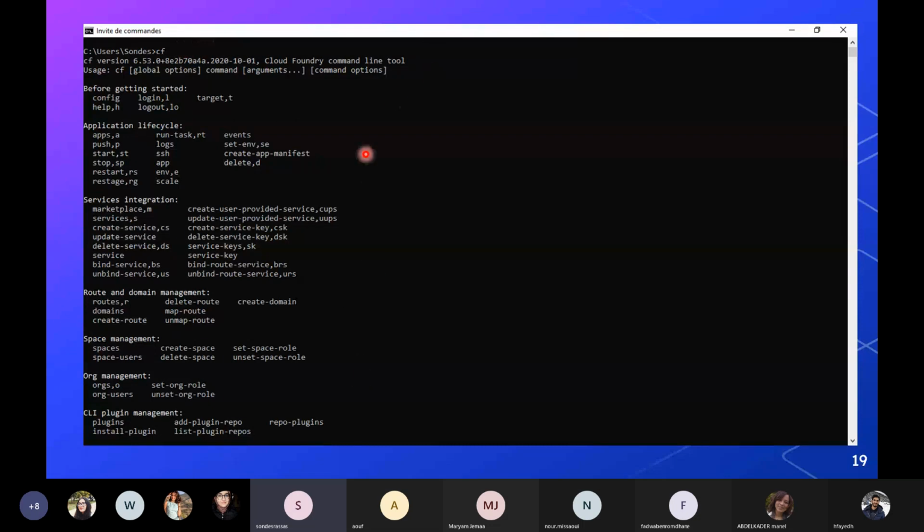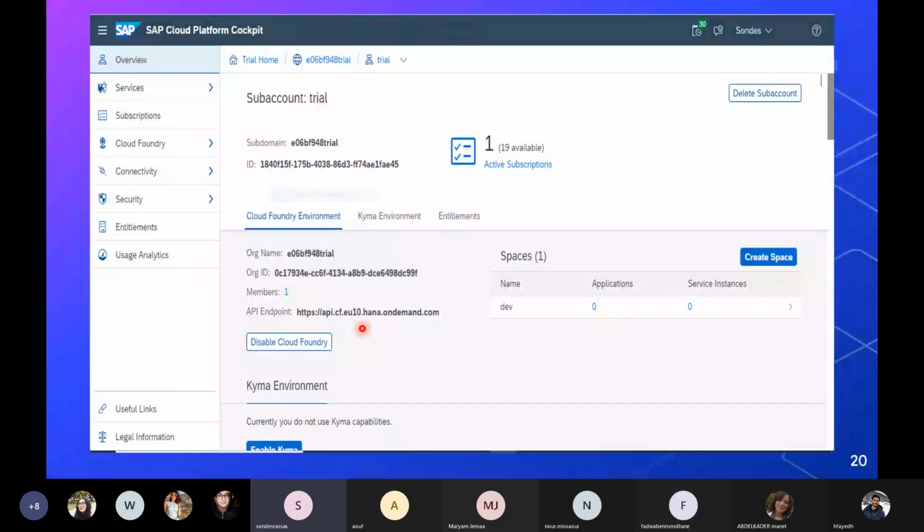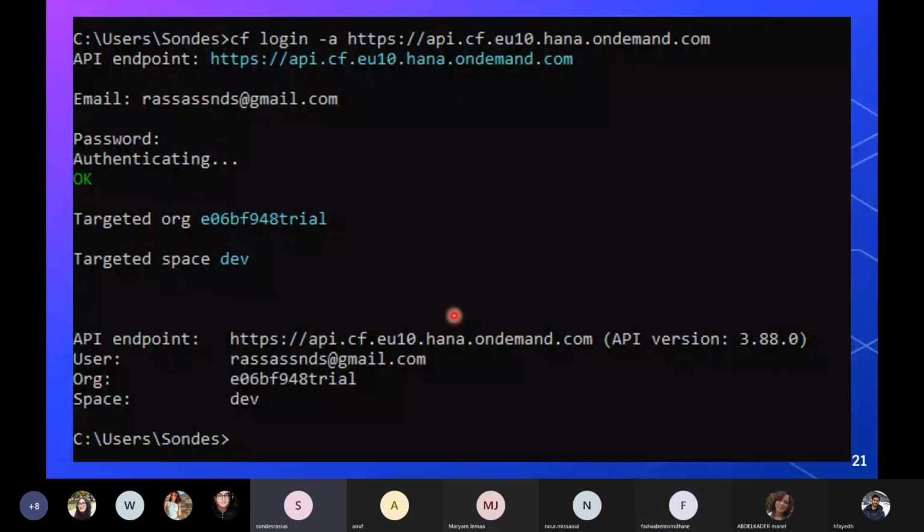Next, we need to sign up for a Cloud Foundry, which in our case is SAP, and have an SAP trial account. As you see here, the organization name, ID, and the API endpoint. There is our space. We have 0 applications deployed for now. Then we log in using the API endpoint and use the command cf login. Then we enter the email and password. After authentication, the organization and the space will be shown.